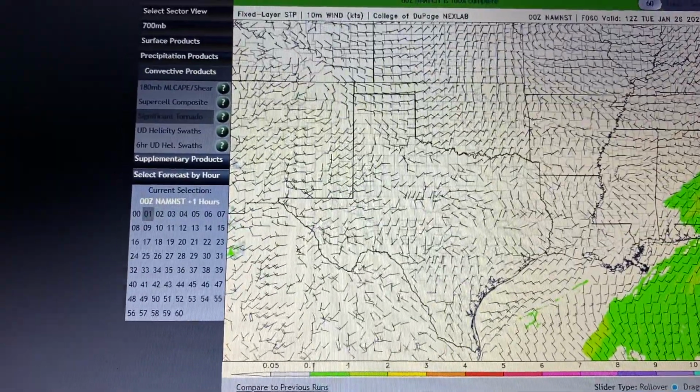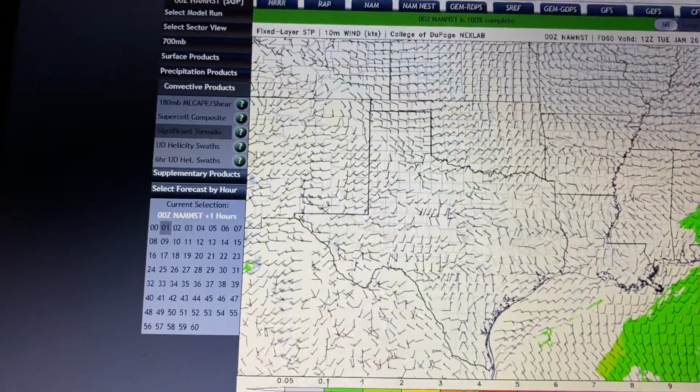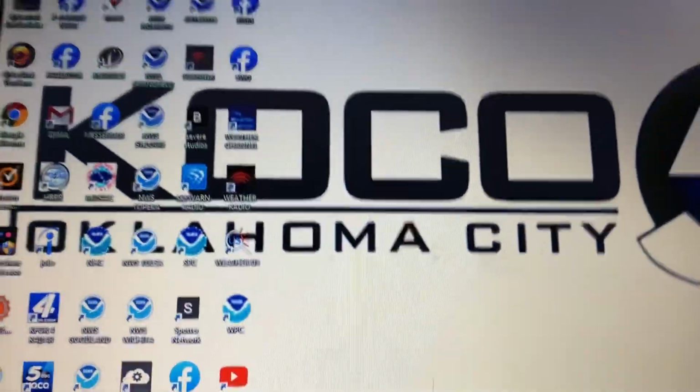But that's just a quick look at what is going on with the storms that are going to be happening in Texas over the next couple days.